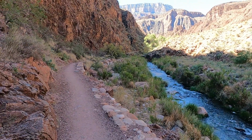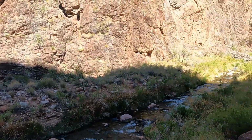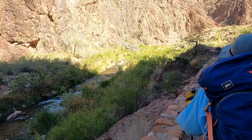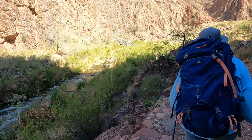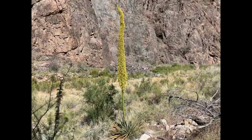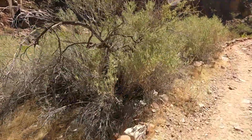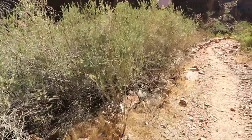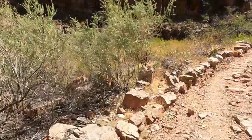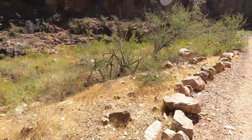As evidenced by the trail, there's a power line. Yep. Oh, what's this called? Century plant? Century? I think so. This is a pretty neat canyon to walk down. So different than the places we've been to up to this point.